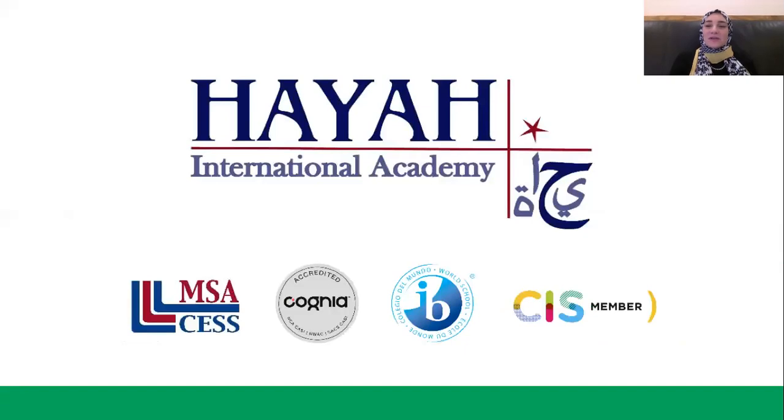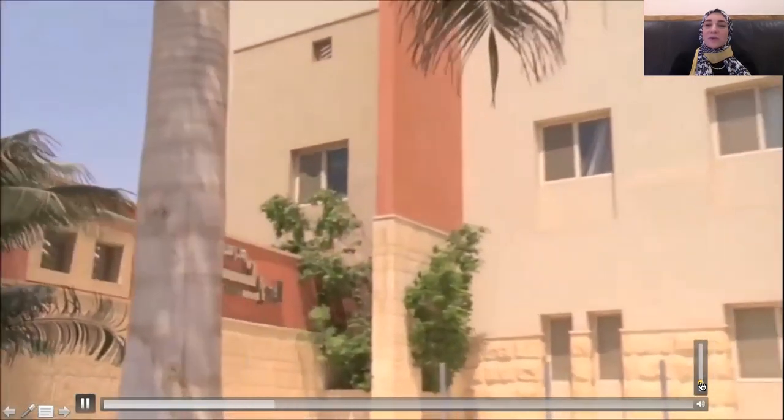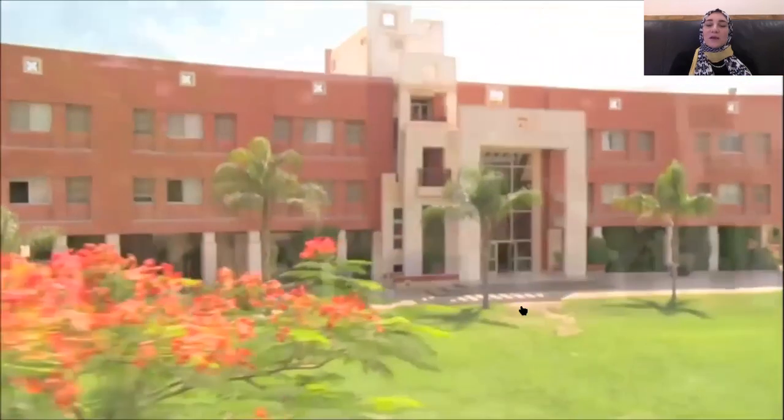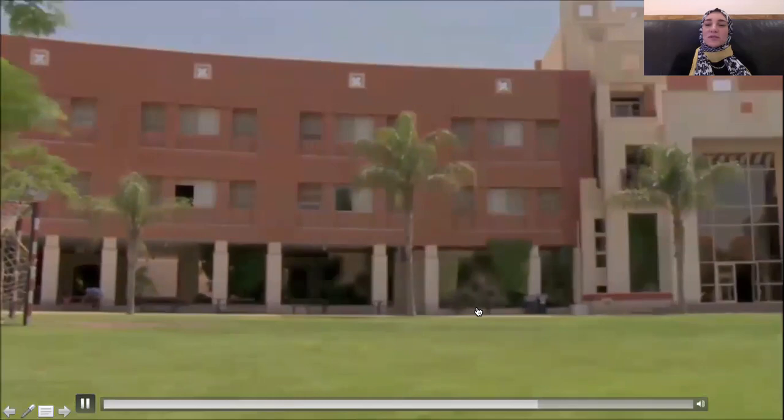Hayah International Academy was established in 2003 in accordance with international standards of both the American Diploma and the International Baccalaureate program. Hayah is built on 55,000 square meters of land, only 20% of which is built on. Our sustainable development program is adapted to the setting.